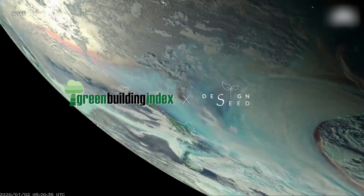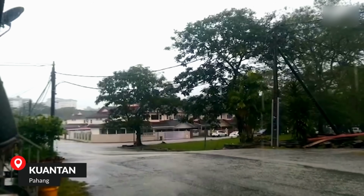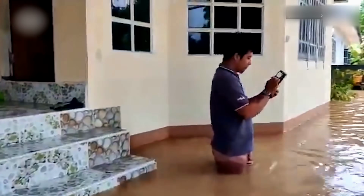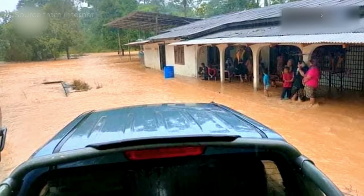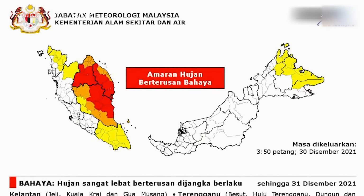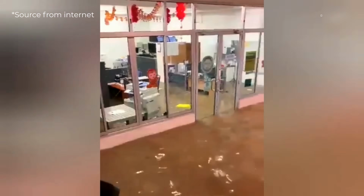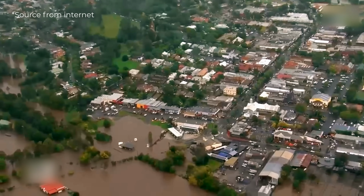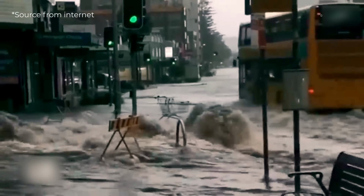I think as we grew up, you always see flooding in the East Coast, Kota Baru, Terengganu, and sometimes in Johor, and sometimes in Penang. Today you get flooding literally everywhere. I never heard of flooding in Australia before, and now Sydney is flooding and Adelaide is flooding.